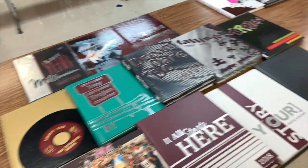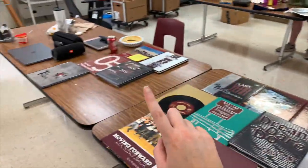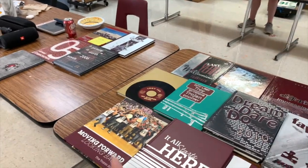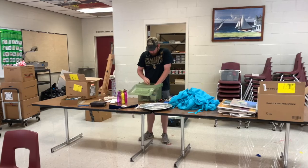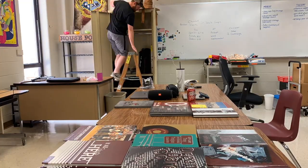Alright, I got them all laid out. I have a lot of them. I'm just missing, like, there's a book missing there, and then 2 there. No, just 1. So, good lord. Making all the noise. I have them out in order. Now I'm going to put them in there.